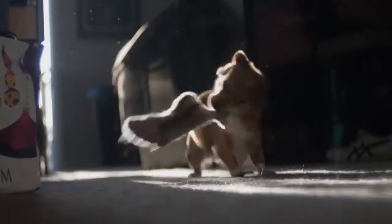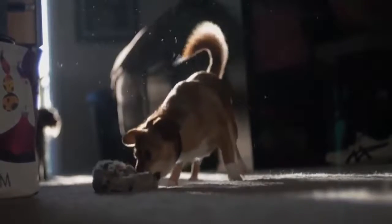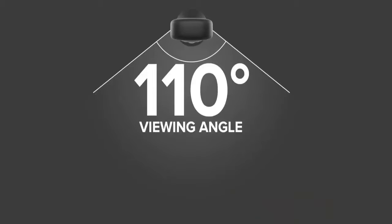Designed to ensure that nothing escapes their watchful eyes, Momentum cameras boast 110-degree viewing angles for comprehensive coverage and built-in night vision with advanced IR cut filters to capture clear images despite minimal light.